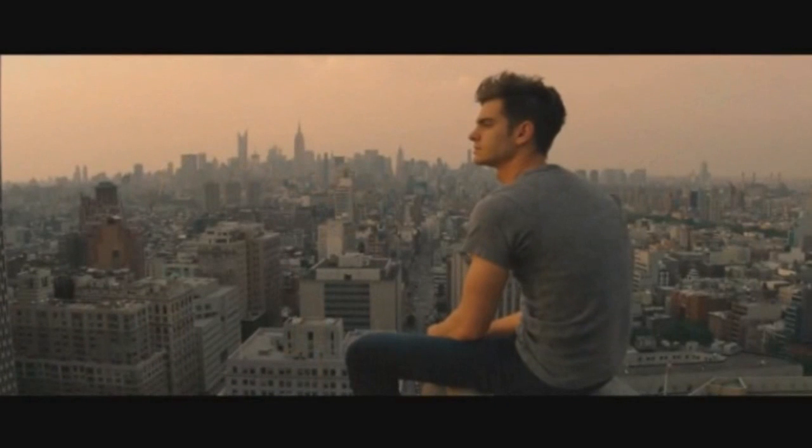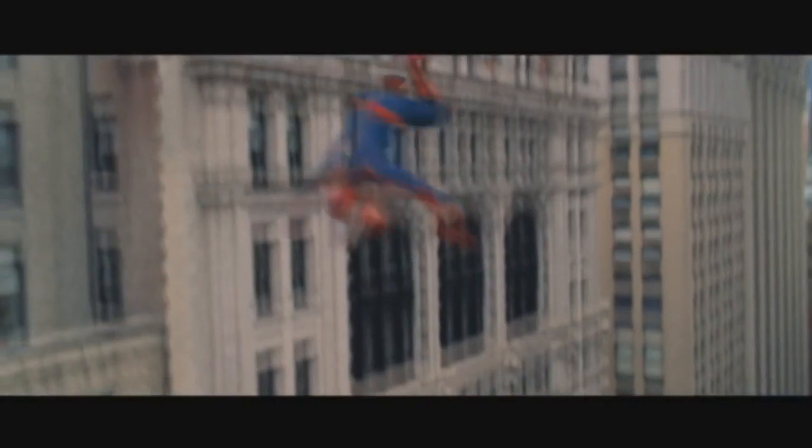Something apparently happened, or perhaps he just thinks about the promise to Captain Stacy, which he gave him in the first movie, to stay away from Gwen, to protect her by doing so. Or perhaps it's a scene after something major happened in the movie. Something really sad. Now another shot of Spidey swinging.